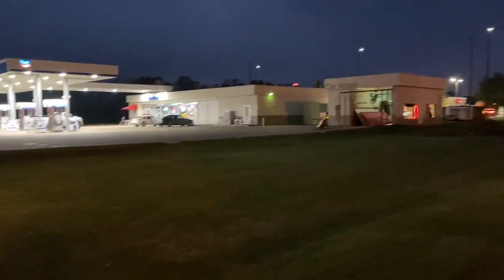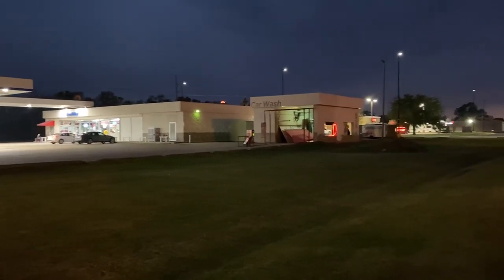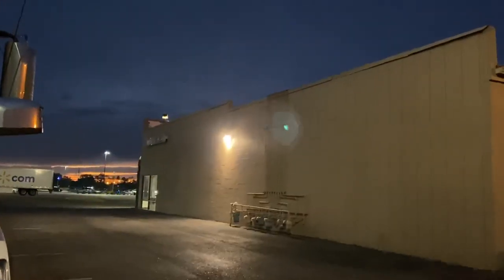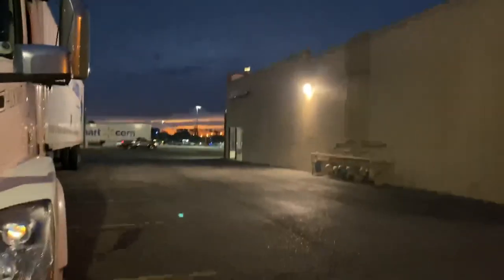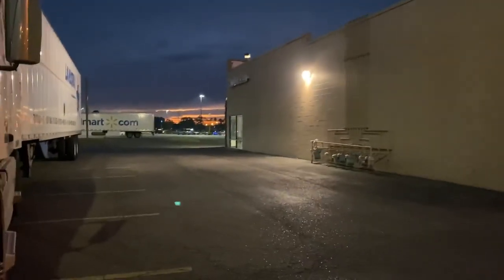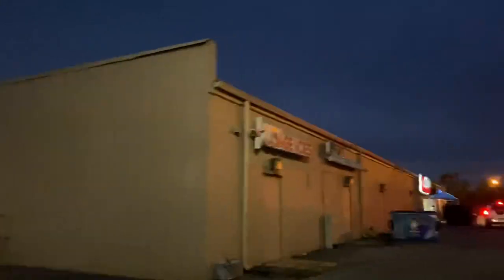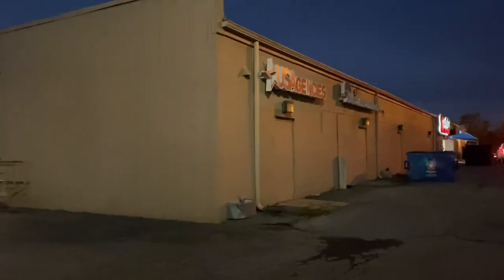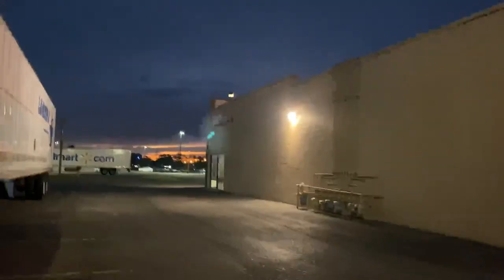Well, I found Ducky some good grass. It's a busy intersection though. We're here in, I wanna say this is Crowley. I'm pretty sure this is Crowley, Louisiana. There's a Lowe's distribution over there, and a big, huge Walmart parking lot on the other side of this building. A Walmart trailer just dropped. This is US Agencies, and they're closed right now. They're not going to be open back up till Monday.